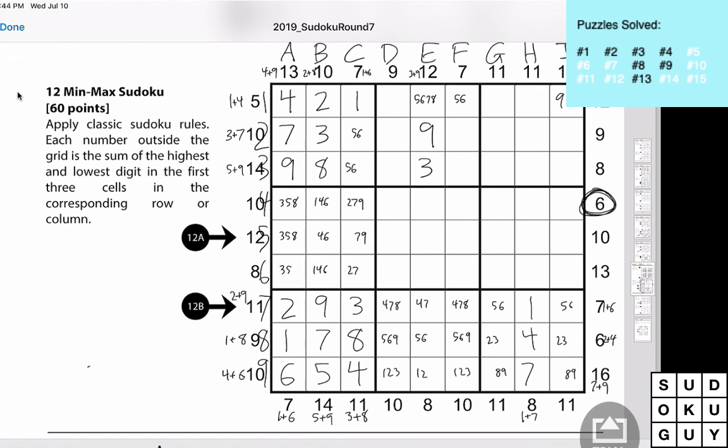On the other hand, if this were 2 plus 4, then this would have to be the 2. Meaning that this would have to be a 6 and a 4 and a 1. That's kind of interesting. I don't know, I'll keep an eye on that, see if that leads somewhere.